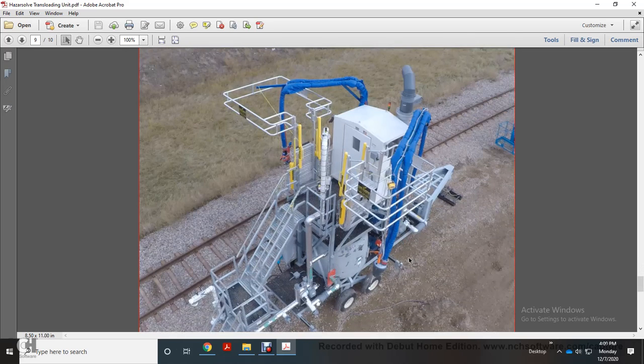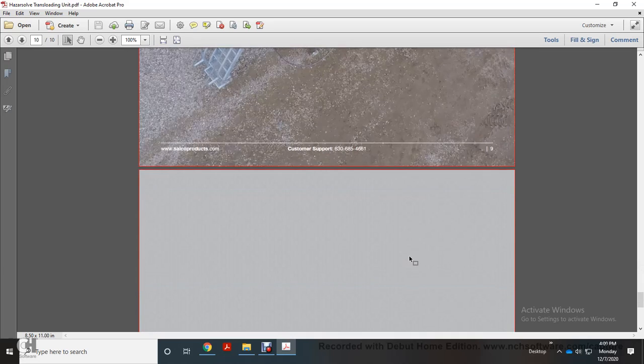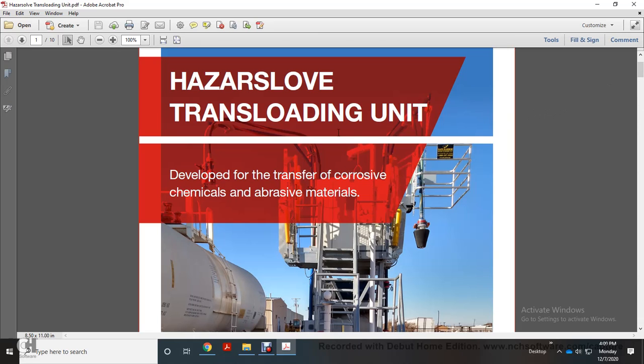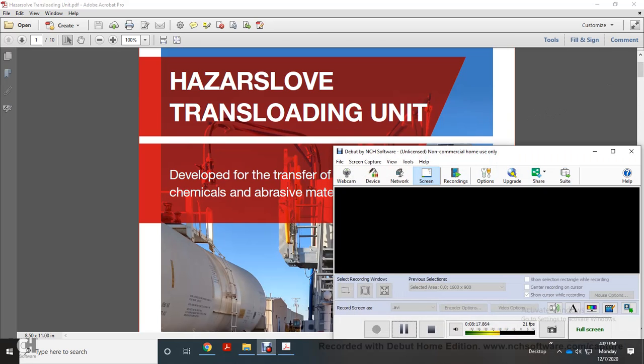And then I'll show the transloading unit, fifth wheel system, and that was your transloading unit, and I think that's the only one we have of that.